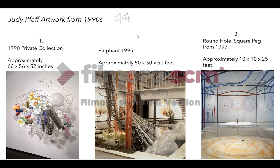In 1995, she created the second piece of artwork on this slide. This piece is located in Massachusetts and is made up of birch tree, fiberglass resin, steel, woven copper wire, duct taping, plant materials, and water.